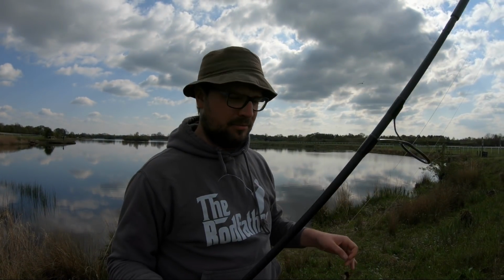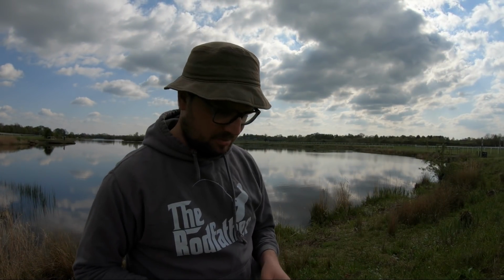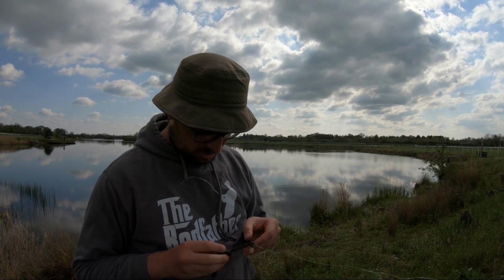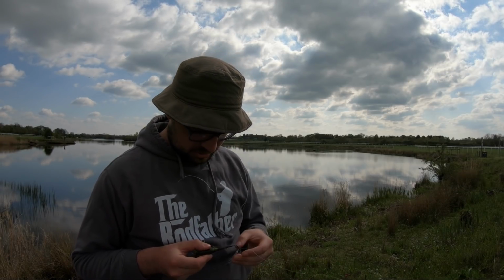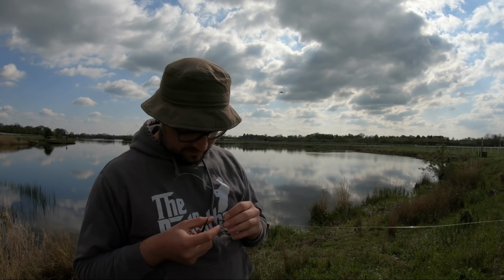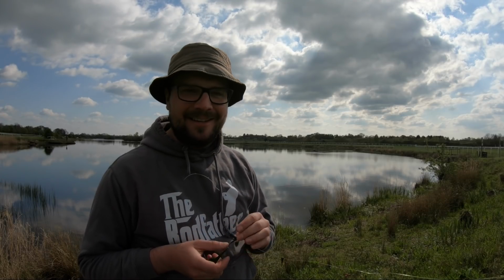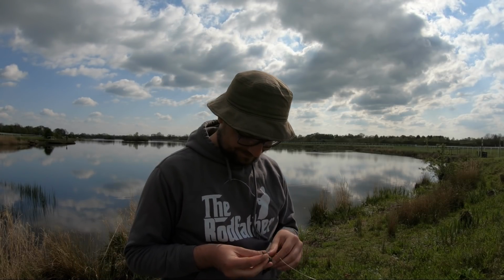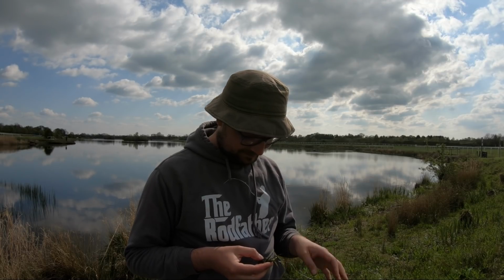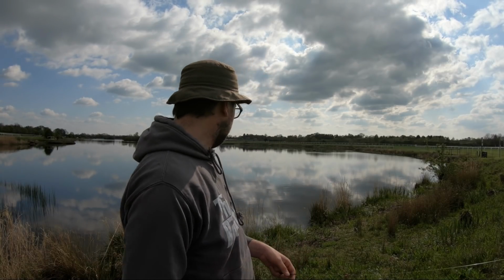Well, I may have just lost another one. By the time I got to the rod, it wasn't even moving anymore. The blowback is all the way up the shank. Right. While they're still here, surely I should still fish. Just pat that rod away.